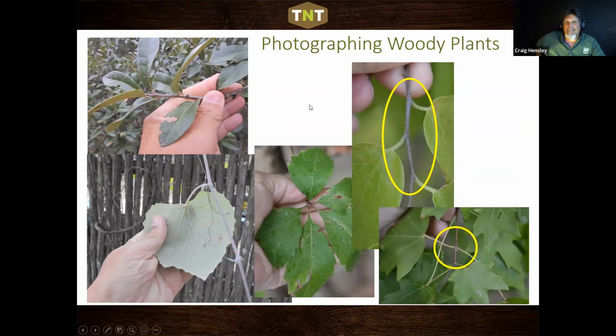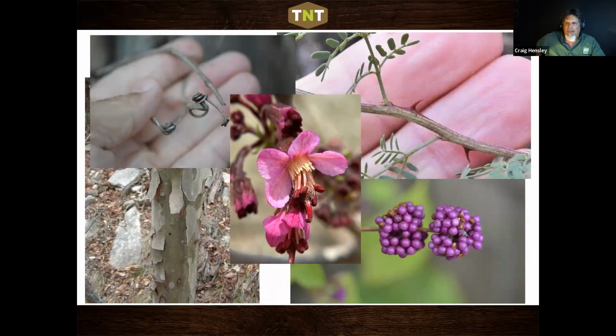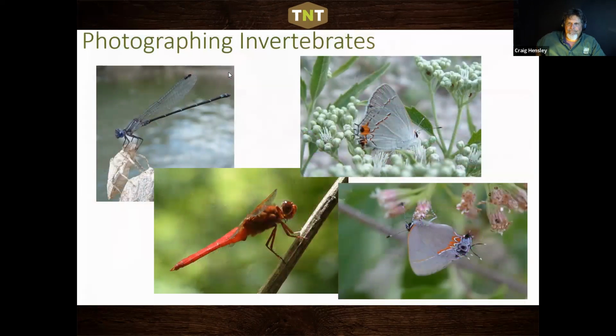If you were using a taxonomic key to identify woody plants, these are the same steps you'd go through. And then again, other things that are on the plant, maybe it's the bark, maybe it's a tendril, maybe it's a thorn or a prickle, maybe it's fruit, or maybe it's the flowers of that particular plant.